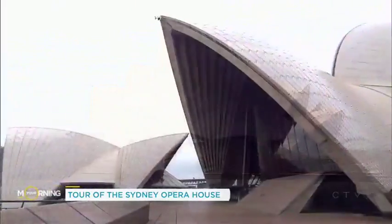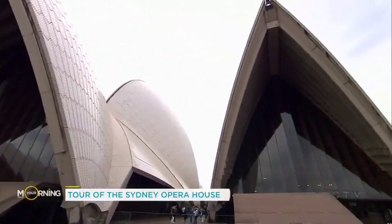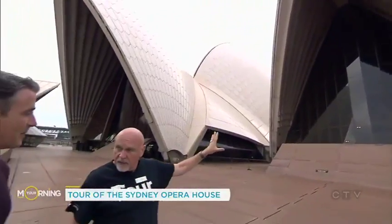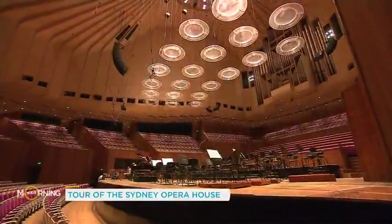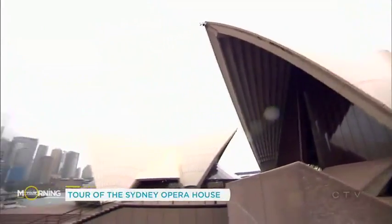Yeah. From here, I count at least 3 structures. 1, 2, 3. Correct. Yes. These are the most easterly, and these run south to north. And they're a smaller set than the biggest set. But they sit as a separate structure. Then in the middle over here, again, south to north, the biggest of the sails is up there. And inside there is the biggest theatre, the concert hall. Okay. Will be there shortly. And then over here? 2 small ones over a restaurant called the Bennelong, which get all sorts of awards.